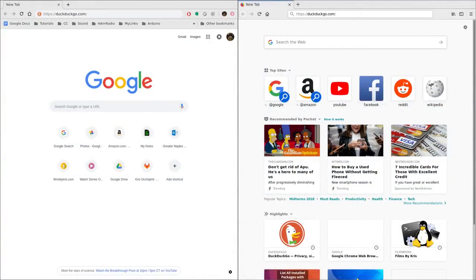So I've tried using DuckDuckGo in the past. I really want to switch to it, and I've used it for a few weeks at a time, and then I always end up going back to Google. Not necessarily because Google is better. I really like some of the things DuckDuckGo does, but I think it's just I'm used to using Google, so because of that, I prefer it, which for me is an even bigger reason not to use it.